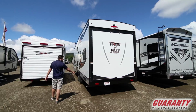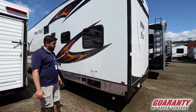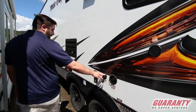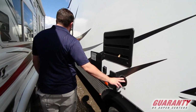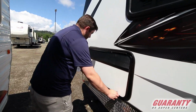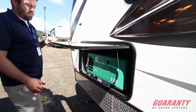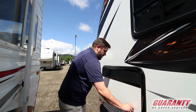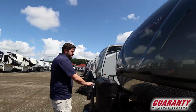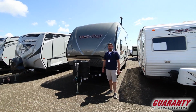And over here you have the fuel station. Nice thing about the fuel station, you fill this up, you don't have to carry around a bunch of gas cans for all your toys. Everything is nice and easy to get to. Gasoline fill, fresh water connection, black tank flush, city water connection. And then this guy comes with a 4,000 Cummins generator. And then around the front here you have the power tongue jack. And then again, this is the Forest River Work and Play 25 WQB.